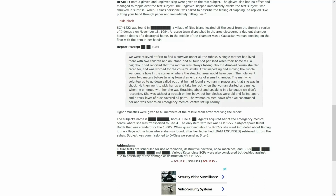A single mother had lived there with 2 children and an infant, and all 4 had perished when their home fell. A neighbor had reported that the mother was always talking about a disabled cousin she cared for, and was worried for the cousin's safety. After inspecting and moving the rubble, we found a hole in the corner of where the sleeping area would have been. The hole went down 2 meters before turning towards an entrance of a small chamber.